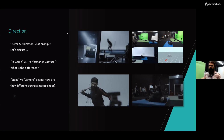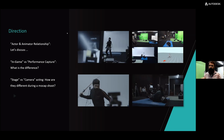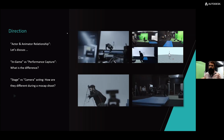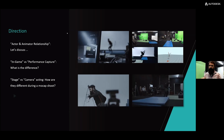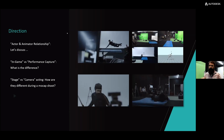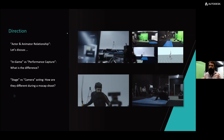Or at least some general idea, because a certain punch works to hit somebody from some angles, and then when you go profile, it doesn't hit the guy anymore. I know you can stretch some of that stuff in post, but maybe you don't want to do post. Maybe you just want to get it. So understanding the camera angle is incredibly important.